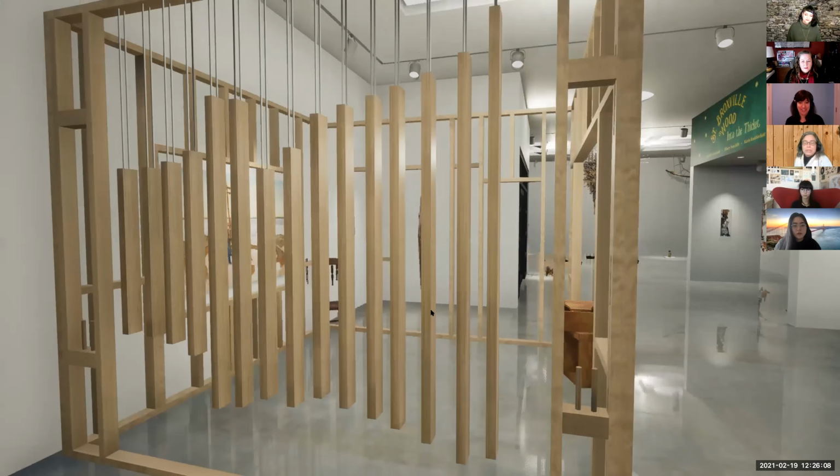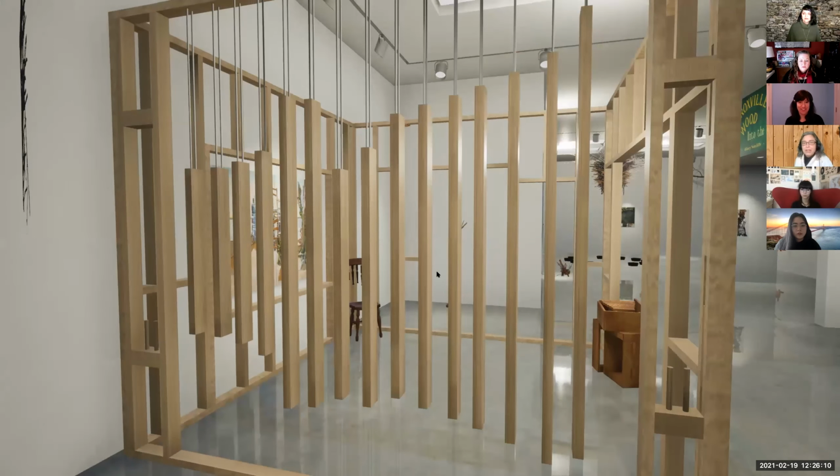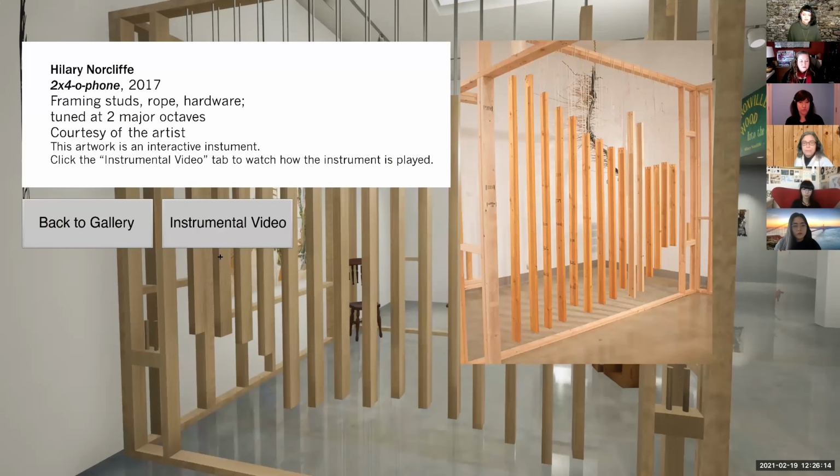I'm an amateur musician myself. I'm really interested in the color of sounds, and wood has all kinds of beautiful sounds it can make. So maybe Michelle can play the sound of this. Just takes a second.